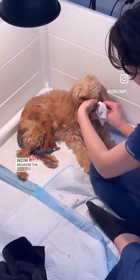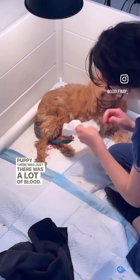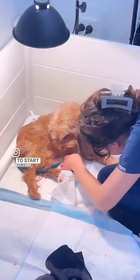Now, because the birth happened in the car for this first puppy, there was a lot of blood. So here I am trying to clean Nessie up a little bit before the next puppy arrives, and also trying to get that first puppy to start drinking some milk.